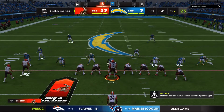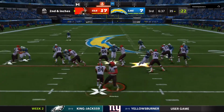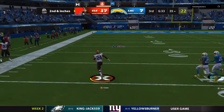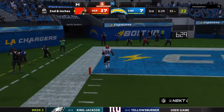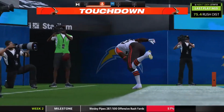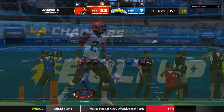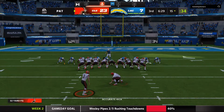A good gain on first has him set up with second and just a couple of inches now from the 29. And again, it's Chubb. And some room to maneuver. There he goes left side. And all the way in. Touchdown, Cleveland. Nick Chubb, about as dynamic a runner as the NFL has to offer. He put his talents on full display there. That was some kind of run.